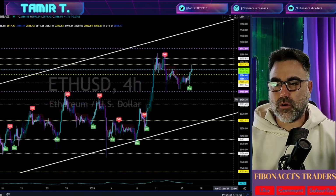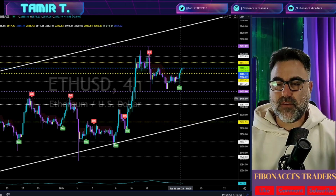This is how Ethereum is working. On the 4 hours, we got ourselves a buy signal.